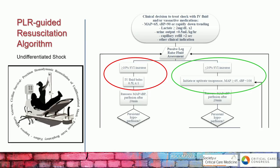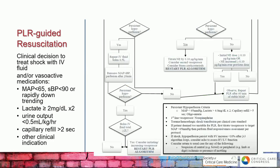This is an algorithm derived from what I've shown you. We're in the process of trying to set up a big randomized control trial with mortality as the endpoint. You'll recognize the same kinds of triage and endpoints around patient decisions for hypoperfusion, and this protocol is available through clinicaltrials.gov.